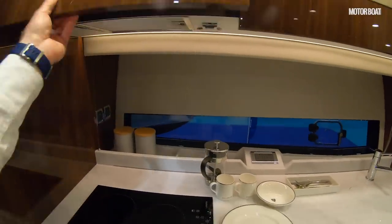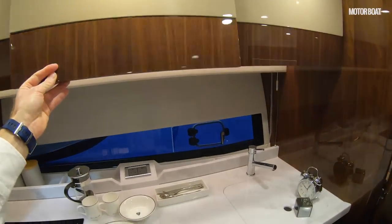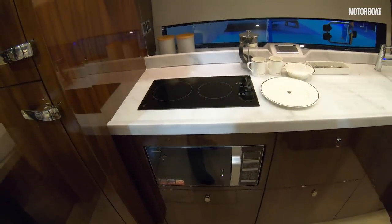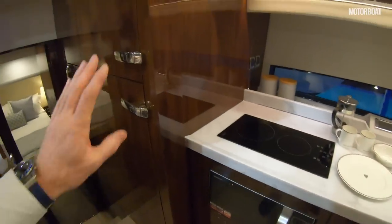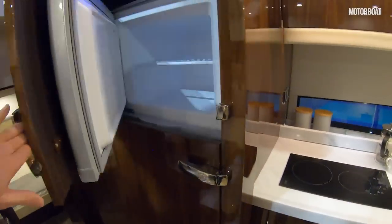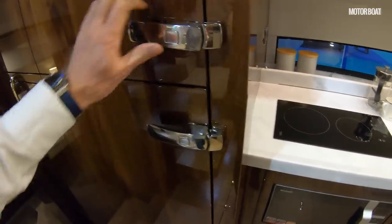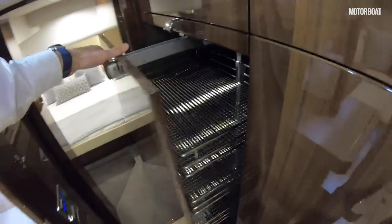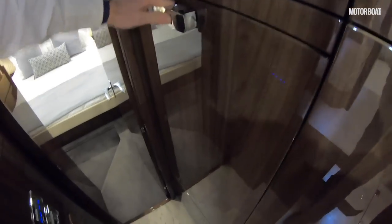Underway, over above, again, lots more storage. You've got all your plates in there. Very nicely done. Marble effect countertop, two ring induction hob. You used to be able to get gas on the 48, now it's all electric. Got a microwave oven, and then here we've got full height fridge freezer. You've got the freezer section up top, fridge below, again really secure latches, but all with this lovely gloss walnut finish. And then this is a rather nice touch, check that out, look at that for storage. So all that racking means you just fit so much more in than if it was just an ordinary cupboard. And of course, because it pulls out, it's a lot easier to get to.